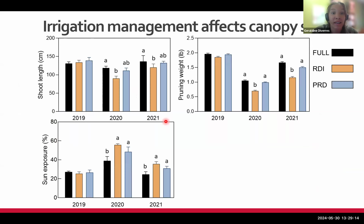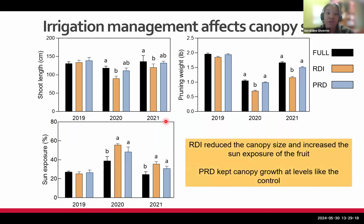And the same was true for the canopy size. RDI was the treatment that reduced canopy size the most and increased the sun exposure of the fruit the most. PRD, on the other hand, kept the canopy growth at levels more similar to the control in terms of shoot length and pruning weights. The sun exposure with PRD was a little more intriguing, and we don't really know whether that was a little protocol mistake or whether we just didn't have enough replication. So that's something that we will continue to investigate. But a clear conclusion from this data is that RDI will reduce your canopy and will expose your fruit more.